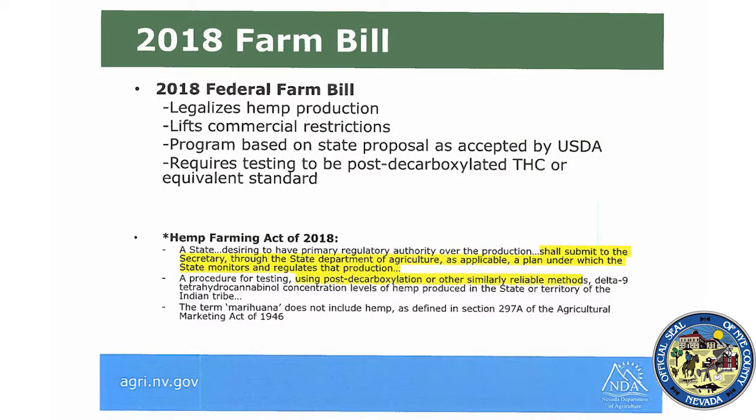So now that the 2018 Farm Bill has passed, a lot has changed. It's fully legalized hemp. It's lifted commercial restrictions. However, with that, states still have to have a state-approved program in conjunction with USDA. There's still that having to separate what is marijuana and what is hemp, which has to be done through a chemical analysis, which is why there still has to be a registration process through the Department of Ag so we can ensure that it truly is hemp by the definition that we talked about.